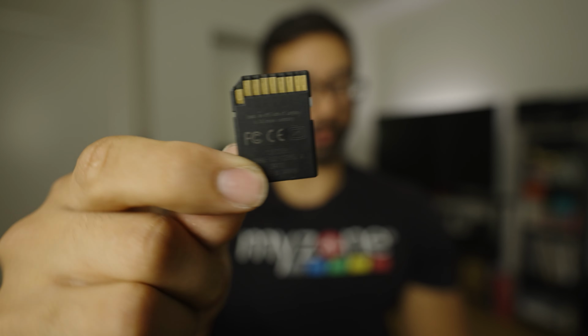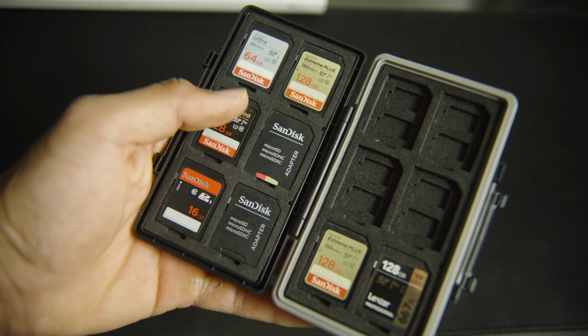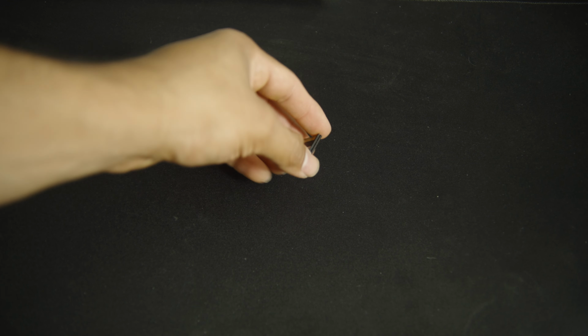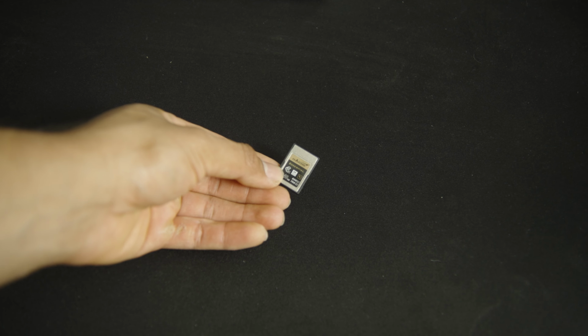If you're a photographer, you probably know what I'm holding right now. These are SD cards, and for the longest time, this has been the standard for anything related to photography and videography. But I think the standard is going to change, and it's all going to change thanks to this little guy right here. And in today's video, we're going to talk about what this little guy is and why I think this is going to change the standard of the media we use in photography and videography.